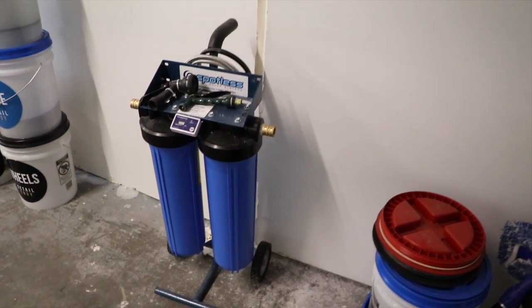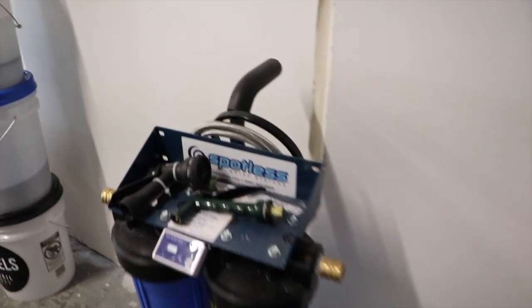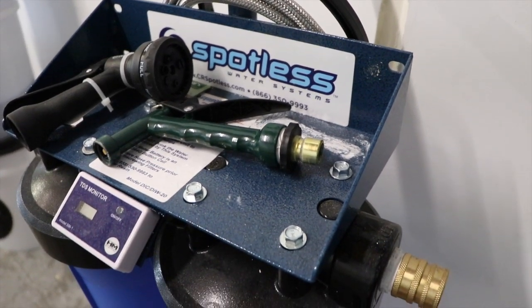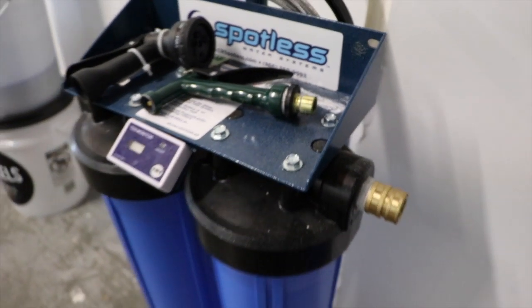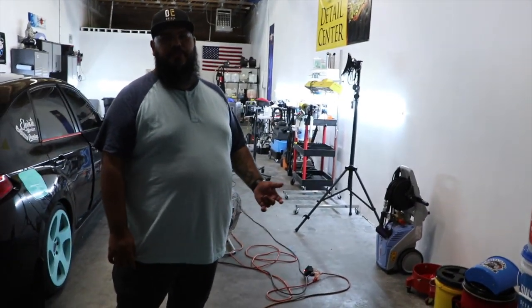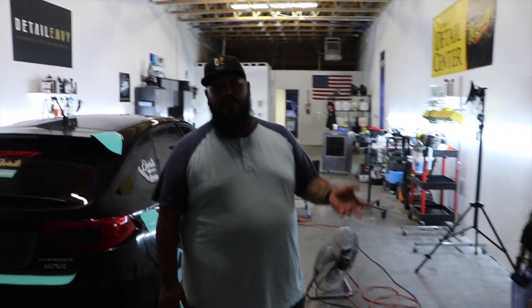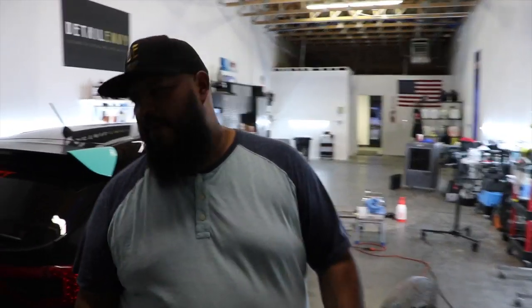I do. I don't use it a lot. But when I do use it, say when I'm doing those dusty compounds, I'll do a heavy cut compound, and then sometimes I have to wash the car because it's super dusty. And I like to use the CR Spotless just because I don't want to introduce any other stuff back onto the paint, like hard water or things like that. Dude, that is wisdom right there.